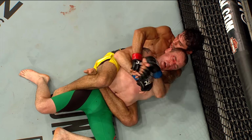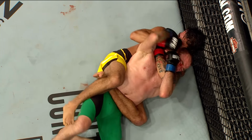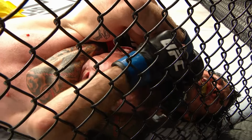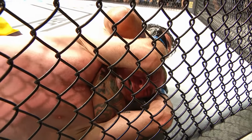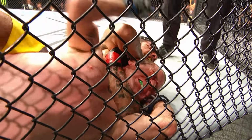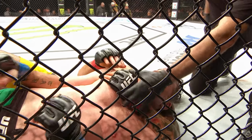That's a tight body lock where he laces his leg in behind the right thigh of Seery. That looks good, that looks good. He's tightening that in, that's sliding under the chin. Seery's trying to hand fight. There's a tap. Wow, beautiful submission work.